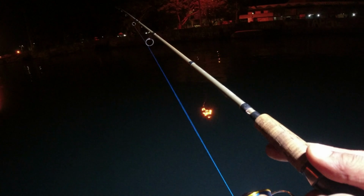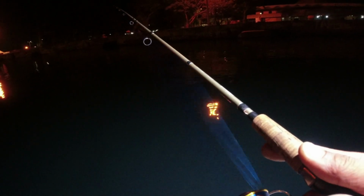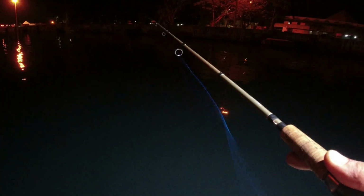Nighttime lure fishing, guys. One for Yam, nil for me already. Why is the line running like that? Not yet. So I'm using this DOA Terrorize. That's what I'm trying. I don't know if it's gonna work. I might have to go to my Zman Bad Shad in a second.